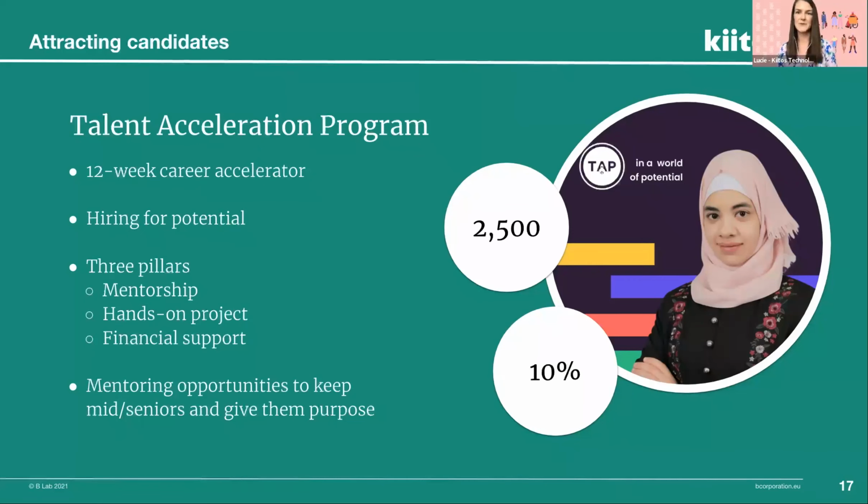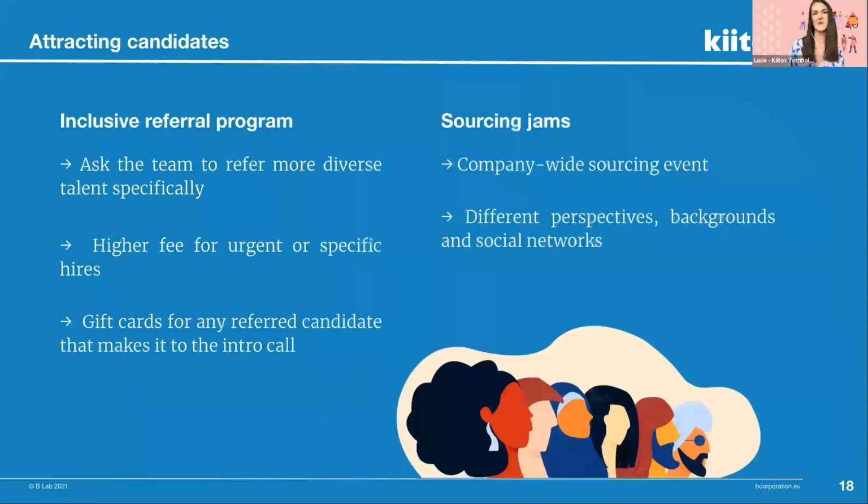People without any professional experience, but there are a lot of benefits of that. It can be the flexibility, it can be the adaptability. They are very resilient. They bring new energy to the team. So there's also another benefit actually for the internal team, because you can engage your seniors and mid-years and show them that they can have impact directly on the young people coming into the company. They can mentor them, they can help guide them through their journey. So that's the talent acceleration program in a nutshell.